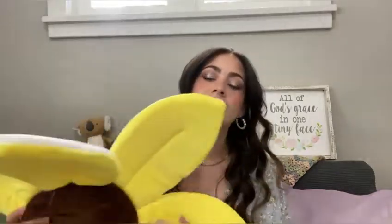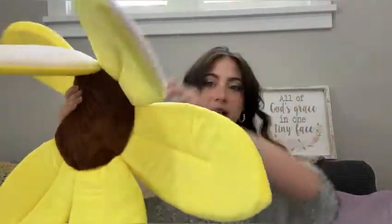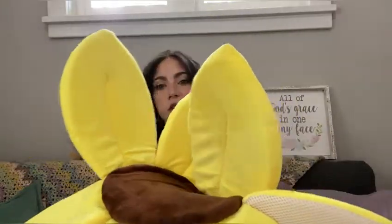So this is a flower bath. It kind of sits in your sink and the petals kind of go up along the edges of your sink and you can rest your baby's head on it. Now for a brand new baby who's like 5 pounds, like the first few days of her life, we did use this and I did really like it. However, she grew out of it really, really fast.